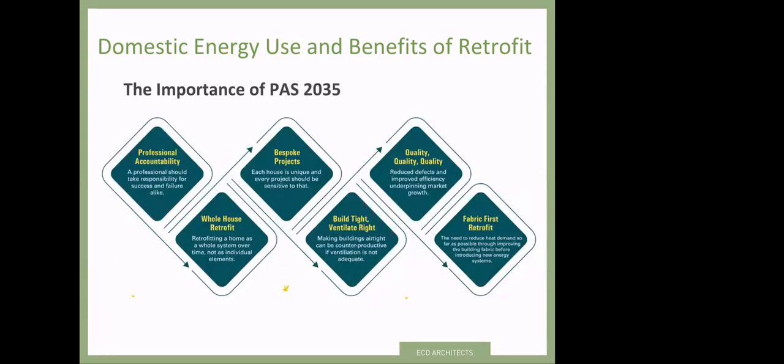So PAS 2035, these are the principles that are enshrined in it: professional accountability, whole house retrofit, bespoke projects, basically that every house is unique and requires a bespoke solution. Build tight, ventilate right. So again, going back to what I was saying, everything is linked. You need to ensure that when you insulate a property, you're not sealing it up and preventing ventilation. Quality is absolutely essential, and it has to be built into the process.